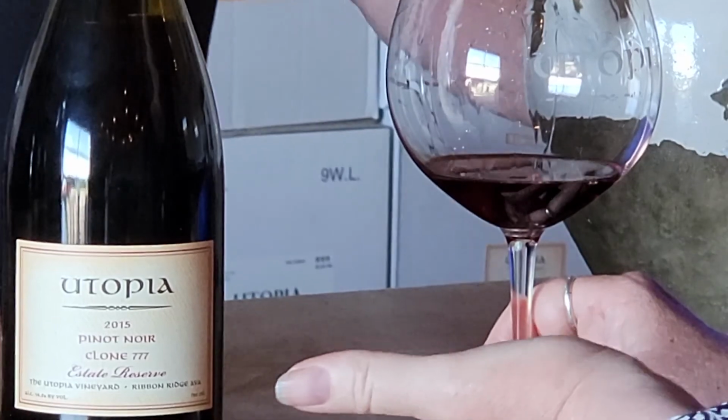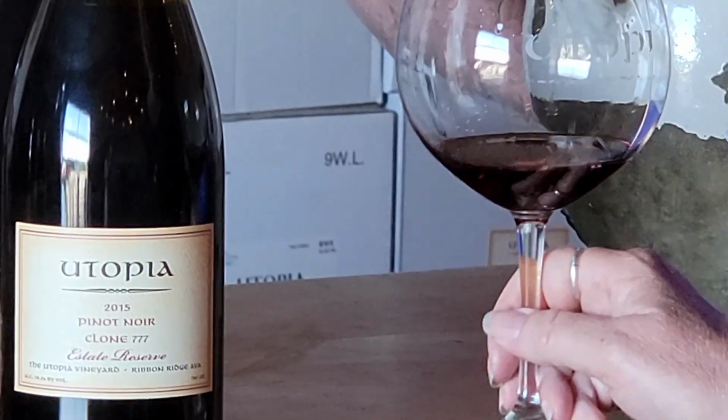This is a sidebar. Because we talk about sustainable farming and biodynamic farming, and there's so much of it going on here, where are you with your vineyards on that? What kind of practices do you use?